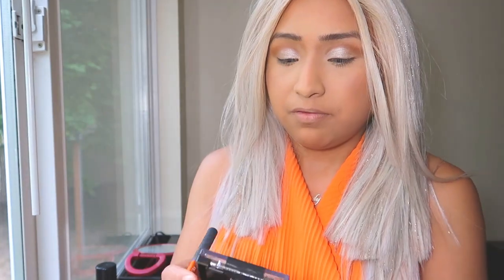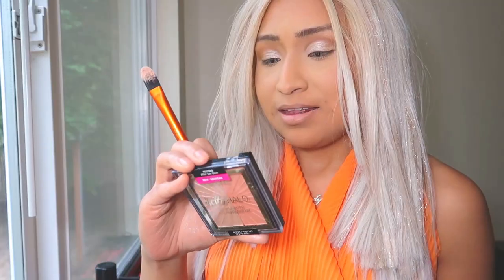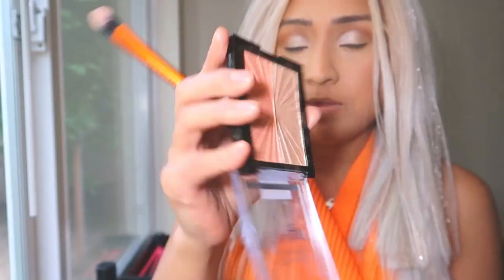Cheekbones. And I love, love, love this highlight. It is the blush lighter. This highlighter, guys. There it is. And I'm not gonna add highlights anywhere else because then it would take our soft look to an intense look.